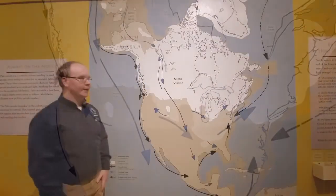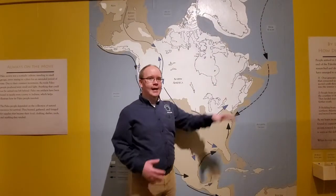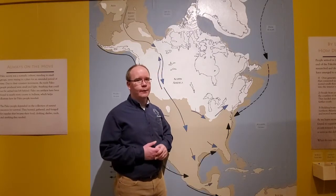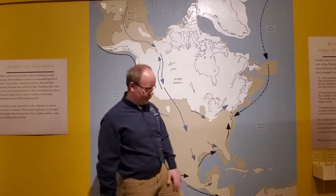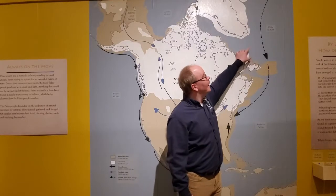And then the third theory, I'm going to move over here so you can see, is they came by way of ship through Europe. They island hopped across the Atlantic Ocean. So much like the people from Asia building ships and following the land, the same thing happened over here. So you can see these dotted lines here.